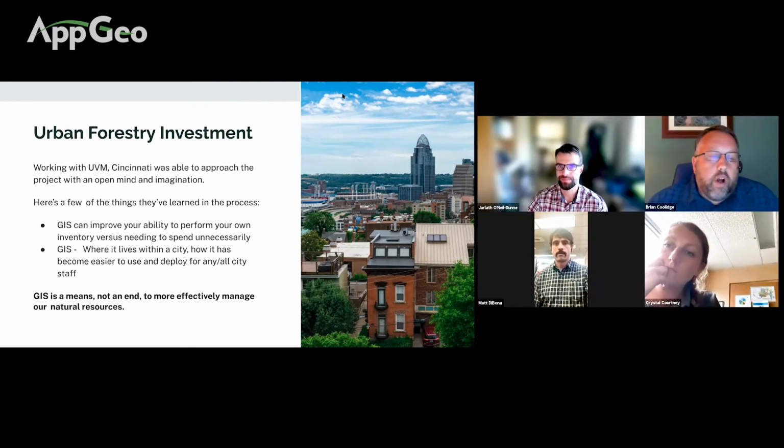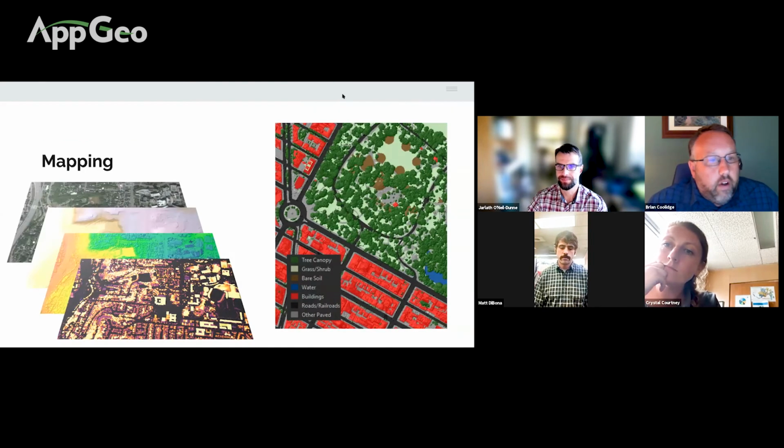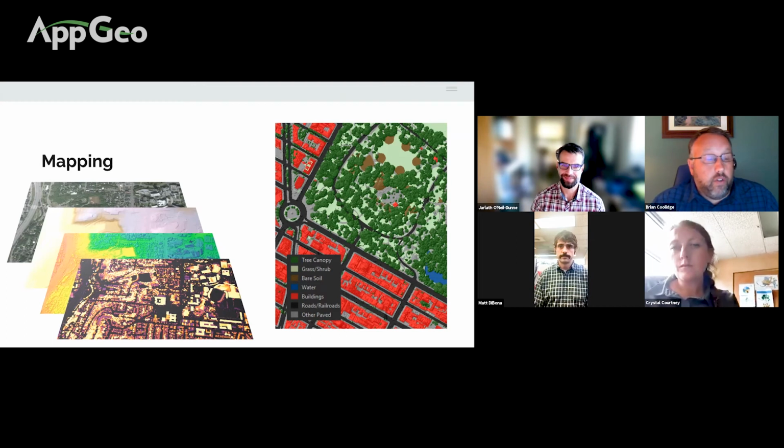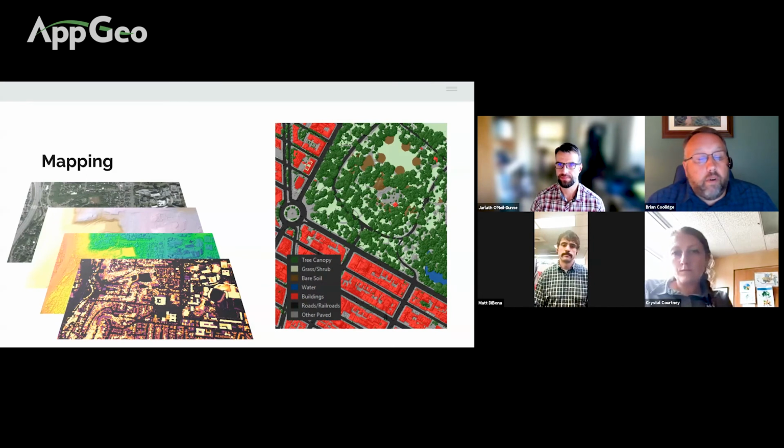So, as part of this project, we have the data collection, we have a lot of data development, as well as analysis. We're going to talk about the analysis in a little bit, but Jarlath, let's talk a little bit about the data development part of this process. Beyond the tree canopy, developing an accurate land cover data set is super important to this process. It's not just tree canopy alone. So, could you walk us through why it's important to develop one of these high quality data sets?